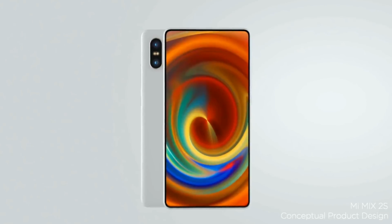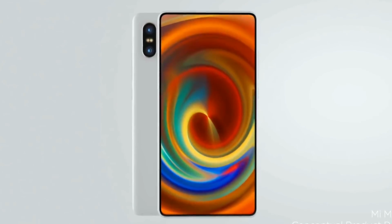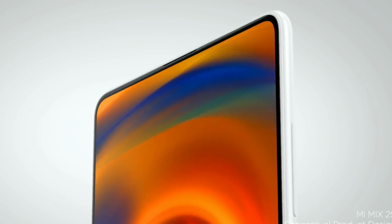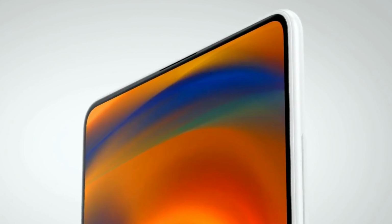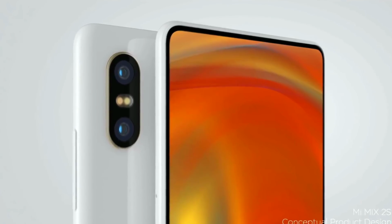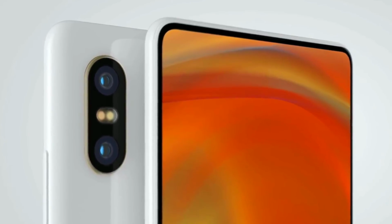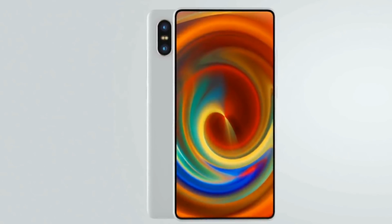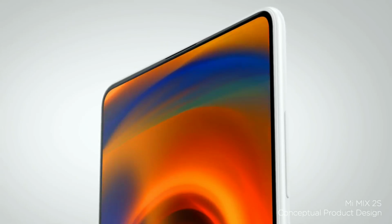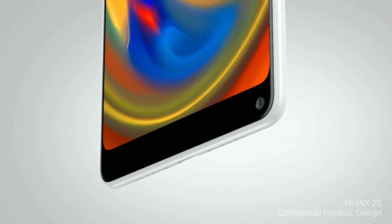The first generation Xiaomi Mi Mix and its successor Mi Mix 2 are both equipped with a three bezel-less design. In other words, except for a slight bezel at the bottom, the other three bezels surrounding the display are quite slim. The concept renders of the Xiaomi Mi Mix 2 show that it features thinner bezels on all four sides of the display. The Vivo Apex concept phone is rumored to feature a screen-to-body ratio of 98%.